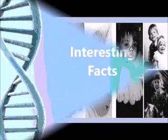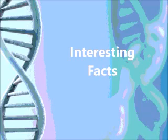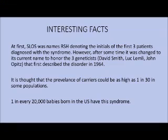Interesting facts. At first, SLOS was named RSH, denoting the initials of the first 3 patients diagnosed with the syndrome. However, after some time, it was changed to its current name to honor the 3 geneticists that first described the disorder in 1964. It is thought that the prevalence of carriers could be as high as 1 in 30 in some populations. 1 in every 20,000 babies in the US have this syndrome.